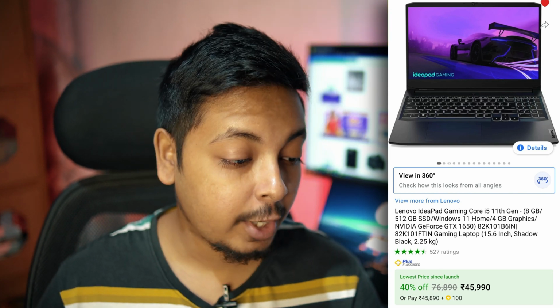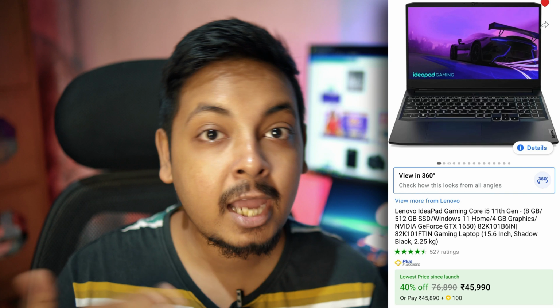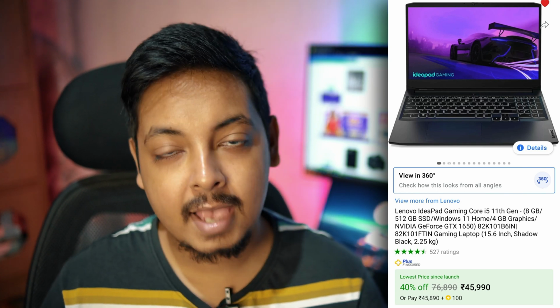So if you're looking to purchase your first laptop and you're conflicted between buying a thin and light regular normal laptop with a CPU and no GPU, you can perhaps think of this laptop as a multi-purpose laptop which is capable of doing some more heavy lifting compared to regular laptops. So the Ideapad Gaming 3 is the cheapest gaming laptop deal and I highly recommend it.